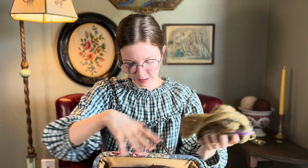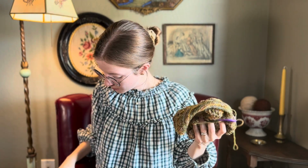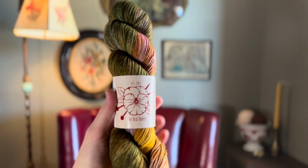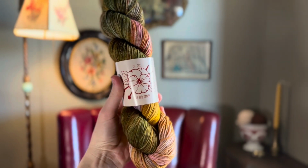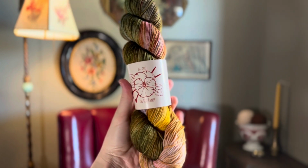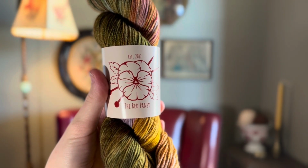Now, this was also in my carpet bag. My Find Your Fade Shawl by Andrea Mowry. This is using the red yarn by the Red Pansy. This is in the colorway Water Lilies 1919. It is from her Monet collection, and it is her Voyager sock. So it's 75% superwash merino and 25% nylon.